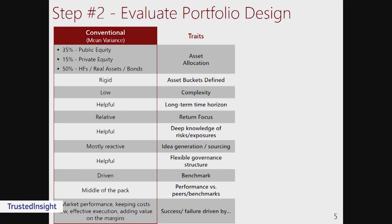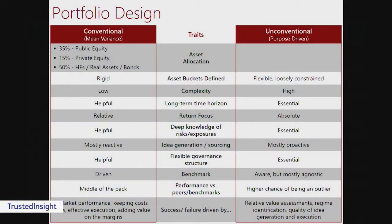At that time, when we started the project, we decided that we would turn each one of these characteristics or traits on its head. We'd look at the other side of the coin and see what a portfolio looked like that was completely the opposite, completely unconventional when it came to each of these traits. And you can see the results of that, which ends up being the asset allocation strategy that we pursued.